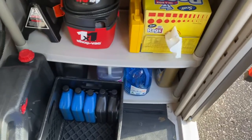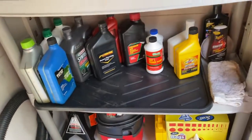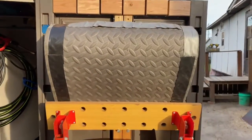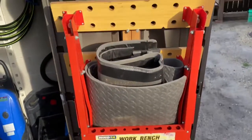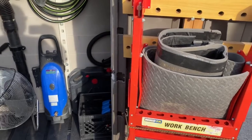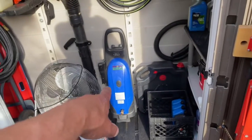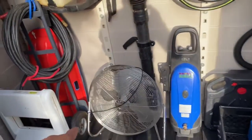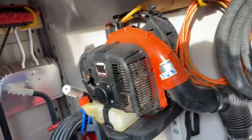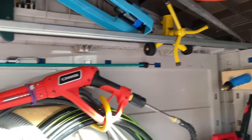Washer fluid for oil changes and whatnot. Yeah, you can find a place for some mats that I lay on when I'm on the ground. Tuck those inside the little workbench. One other tidbit, this workbench, power washer, I think the support bar, maybe not so much, possibly some of the bungees in here.